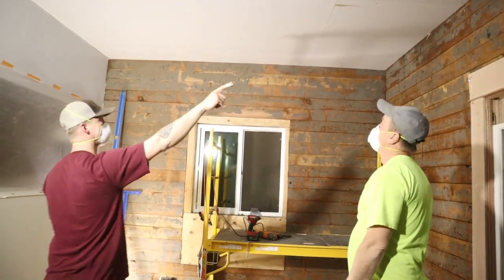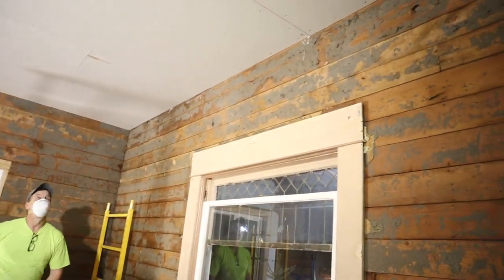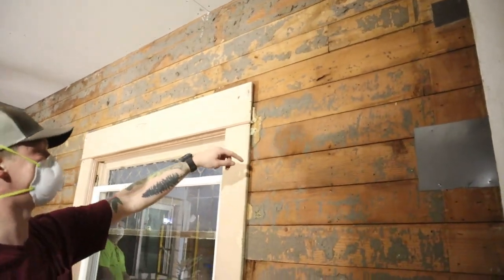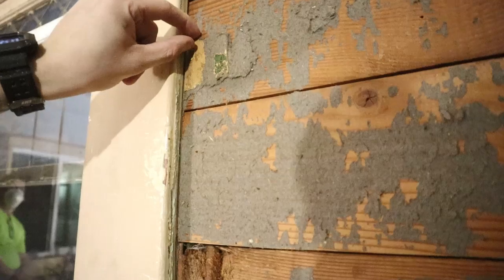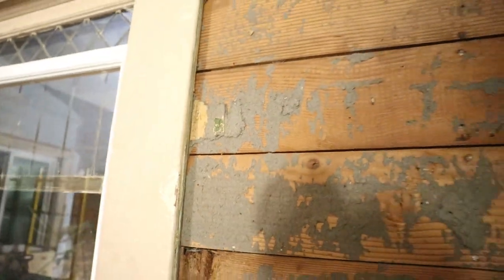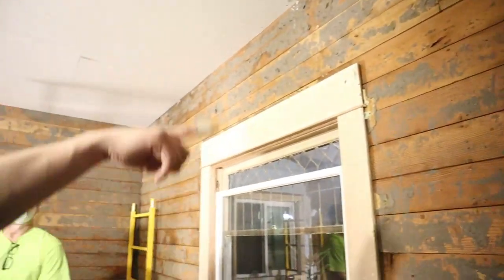And as you can see also, yesterday we ended up tearing all the wallpaper off the walls too. This house was built in 1907, so all this wallpaper we had to scrape off, and it was pretty bad. That's why we're still wearing masks. Like I said, there's asbestos in it. But yeah, it's pretty cool, this old shiplap on the wall here.